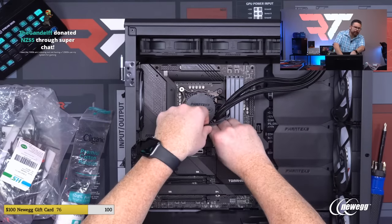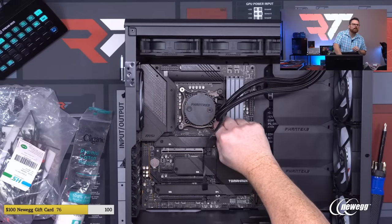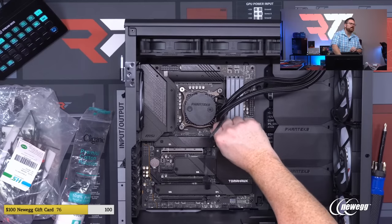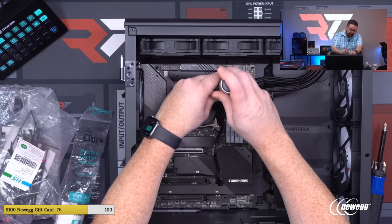Last one. $5. Thank you, Gandalf. Yes, I would say you were very much. Wait, 1900K. Did you mean like 12900, 11900K, 10900K? But anything below 12900Ks are a significant leap in performance for gaming.